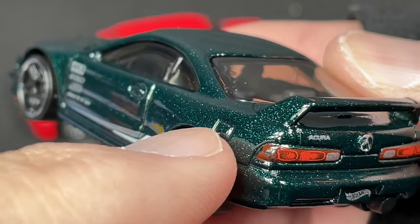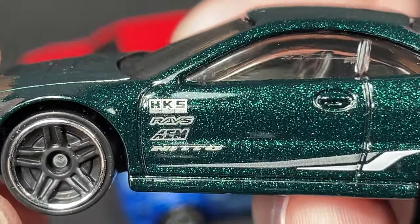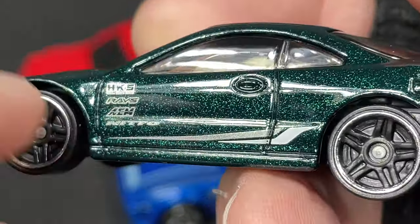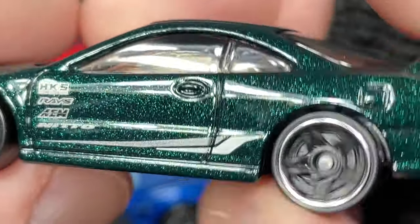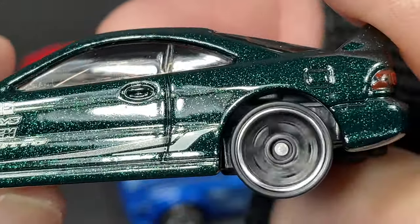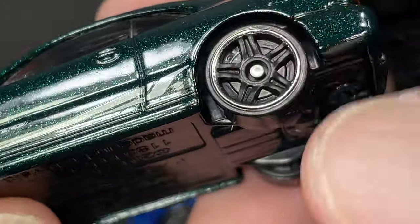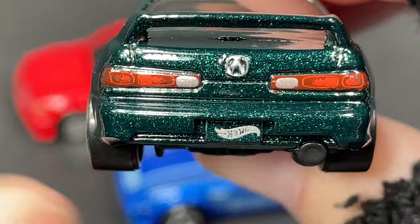Gasoline access on the Acura is on the left. And we have the HKS and a bunch of other nice logos there. Cool stripes here on the bottom. Check it out. Nice black double spoke wheels with a chrome stripe, a little ring around there in chrome. Oh, wow. Look at the back end. Nice details on the back.